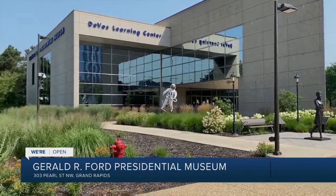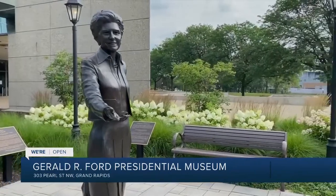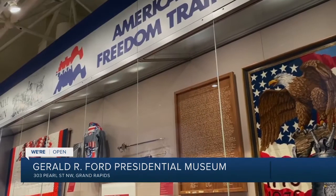The Presidential Museum in Grand Rapids, as he said, will open tomorrow. It will be open Thursdays and Fridays 2 to 5 p.m. and Saturdays and Sundays noon to 5 p.m. A limited schedule. As he said, tickets are only available online. That's at fordlibrarymuseum.gov. You can take a virtual tour of the museum on the website.